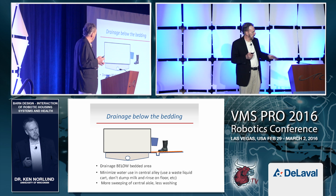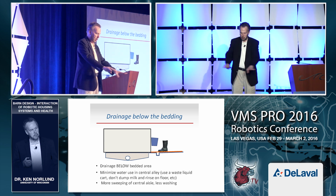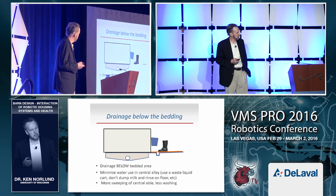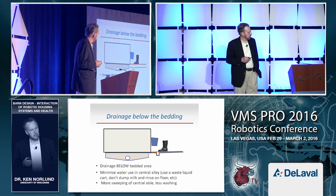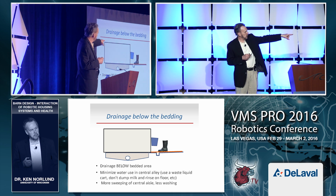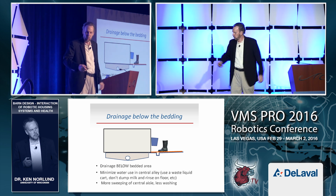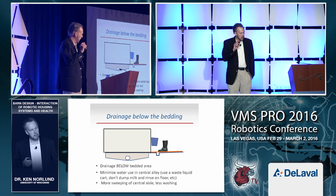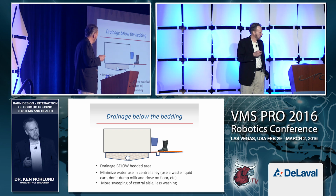Have it move directly down. And then the central work alley. Typically work alleys are sloped to the center, to a center drain if it's a concrete floor. But we would rather slope it toward the calf pen and either move it directly into the gravel, if that can be done, or have a separate drain, but not running water into a central work alley. And we would, in general, advise more sweeping of the central work alleys and less washing.